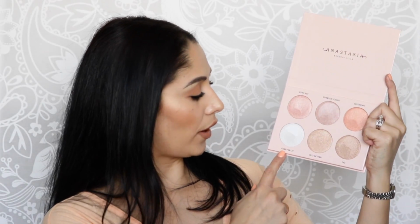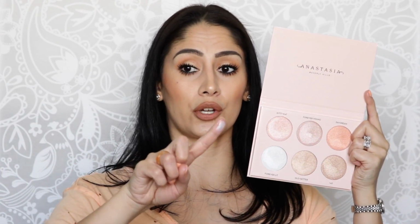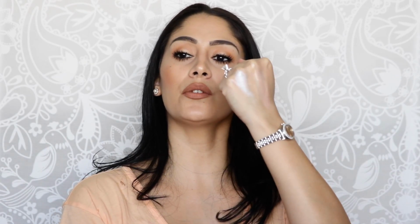And then you go down to Forever Lit. Now Forever Lit is a color that you have to be very careful with, because this is not going to be good for anybody with darker skin, because it literally looks stark white. So you have to be very careful. Let me actually swatch it right here. See, look at that versus the other one that I had. That almost has an iridescent, purple bluish undertone. Can you guys see that? I just realized that just now.